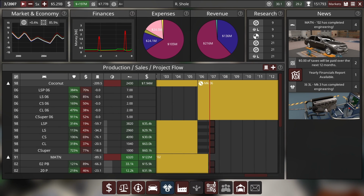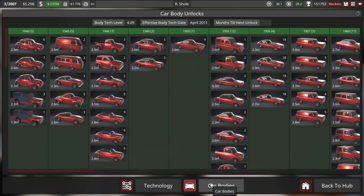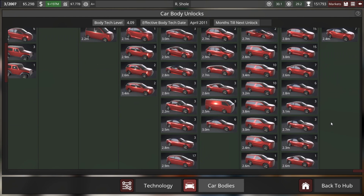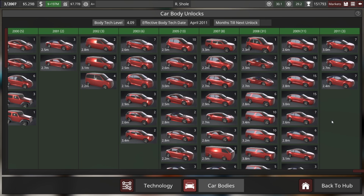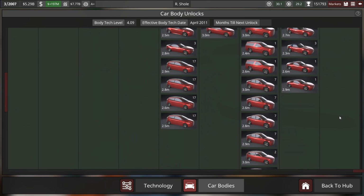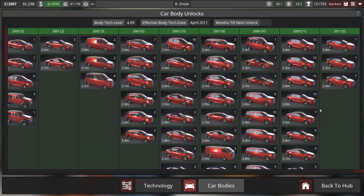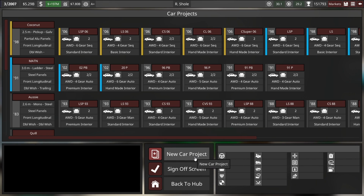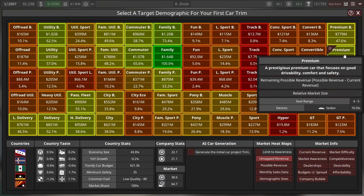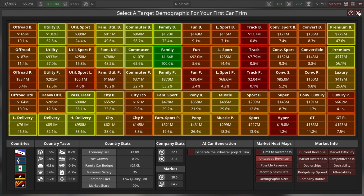Let's just make sure that we've got a decent car body that we can put into it. In fact, yes, we definitely do, because we've unlocked every single car body at this point. Very much reaching the end game here, right near the end of the tech tree. And so we've got a huge number to choose from. So let's kick off our new car project. And we're going to be aiming for this market over here as normal.